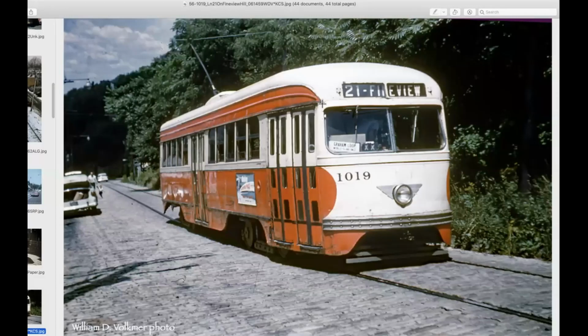This had to be a charter because it's not a GE car. But anyway, this is one of the first cars in Pittsburgh with a short trolley cowl and split windshield, which the 1100s changed to a single piece windshield. Route sign window. This shot was taken around 1959. These cars would be scrapped in the following year.